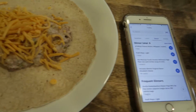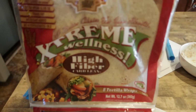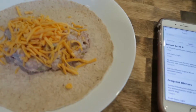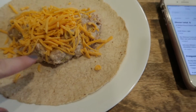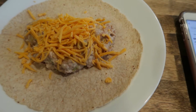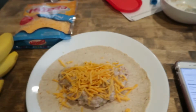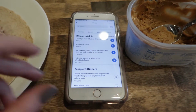Okay, tonight is an 8-point dinner. We're having a quick dinner before we go to the pool. So I'm doing one of these extreme wellness wraps for 1 point. A sprinkling of the Velveeta, I'm just going with, that's 1/4 cup. So that would be 2 points. And then the tuna is zero, but the light Kraft mayo is 1 point per tablespoon, and there's 3 tablespoons. Banana is zero, and then I'm gonna have 1 tablespoon of this for 2 points.